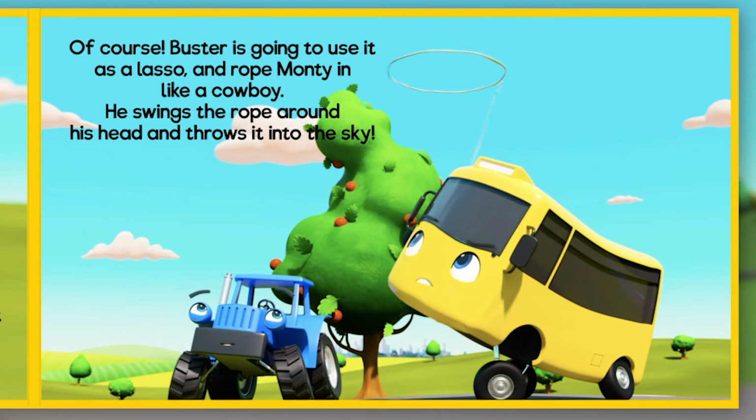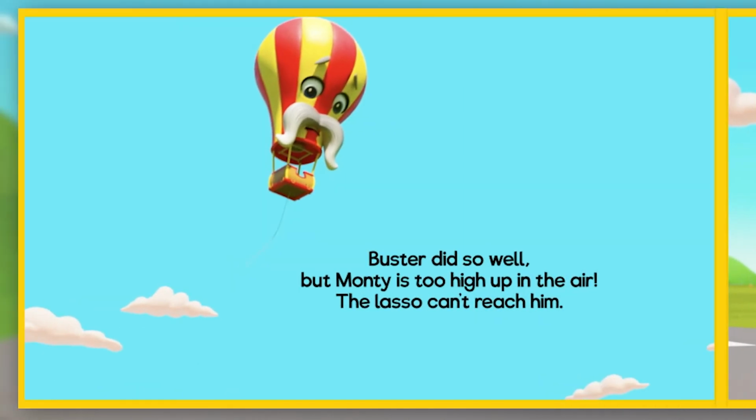Of course! Buster is going to use it as a lasso and rope Monty in like a cowboy. He swings the rope around his head and throws it into the sky. Buster did so well, but Monty is too high up in the air. The lasso can't reach him.